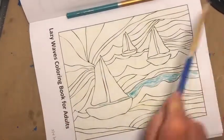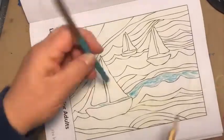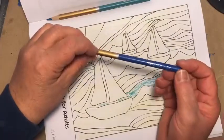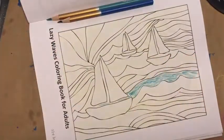Hey, Abby, what's the number on the pencil? Turquoise is number 480. Cobalt Blue is number 440. I'm not swatching today, you guys. There's just too much happening, you know? Sometimes swatching is a lot of work while you're live.